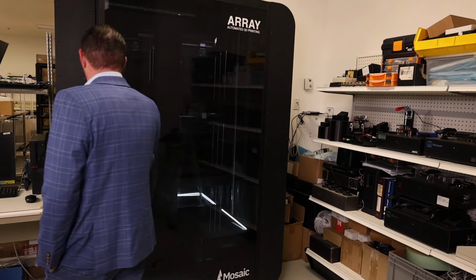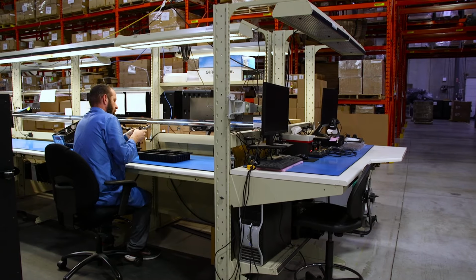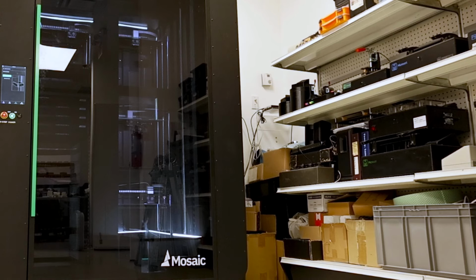Mosaic customer support has been second to none. With a quick call to the support team, we've been able to overcome issues both mechanical and technical with regards to our prints. It really has been a seamless process getting us up and printing.